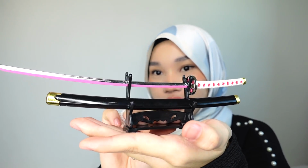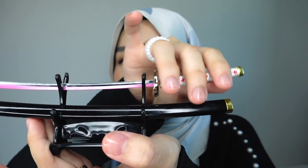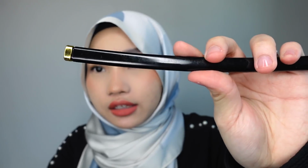Next is an anime merch. I bought this Kimetsu no Yaiba sword stand. This one is 18 ringgit. The stand is 3 ringgit. The quality is really, really good, guys. This one is heavy, and you guys can actually put the sword in like that.